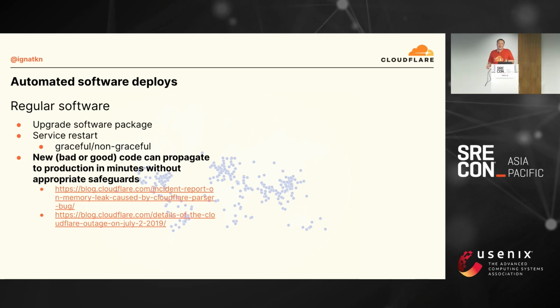And unfortunately, Cloudflare learned it the hard way. So we had some severe outages where bad code propagated in minutes to the whole network, and we had a global outage. Some of the public blog posts about them are in the links.